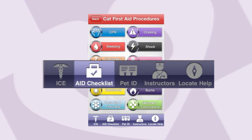Aid Checklist is a pet first aid kit checklist with customizable inventory. Pet ID is really cool and way more than just pet identification. It includes a missing poster that you can make into a PDF and send to your veterinarian, pet care professional, nearby shelters, and much more. This one does deserve its own tutorial. Instructors allows you to find a current Pet Tech instructor in the United States, Canada, Australia, and England. If you don't find one, contact us about becoming a Pet Tech instructor today.